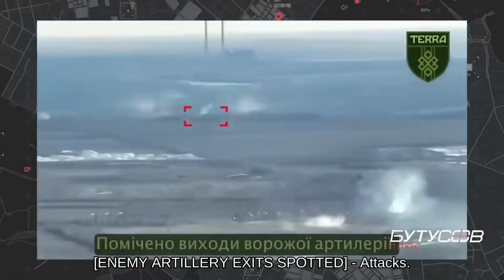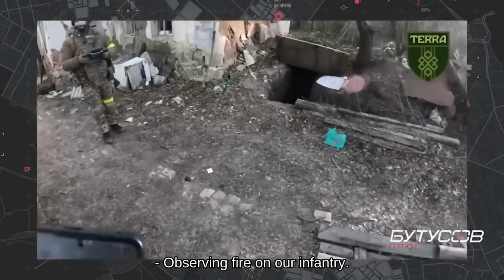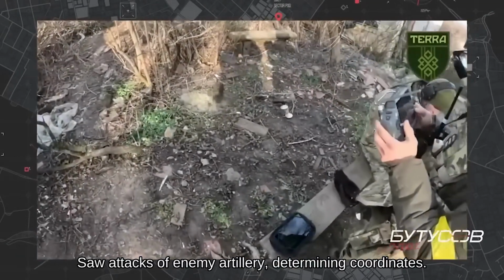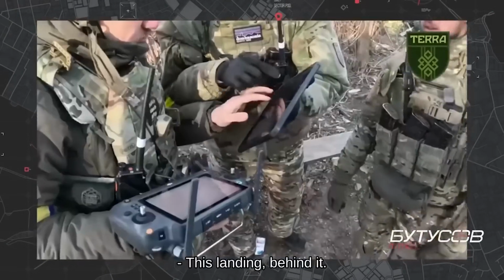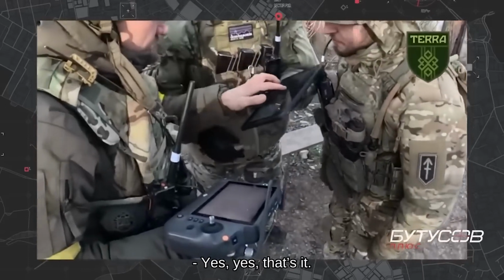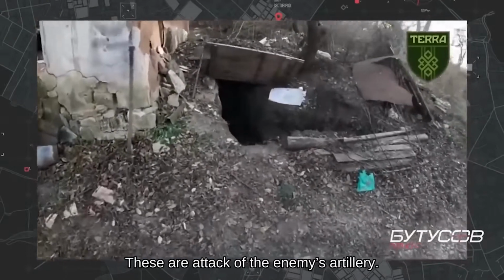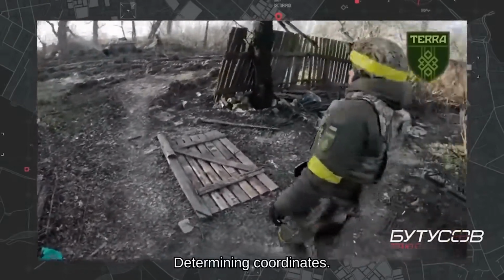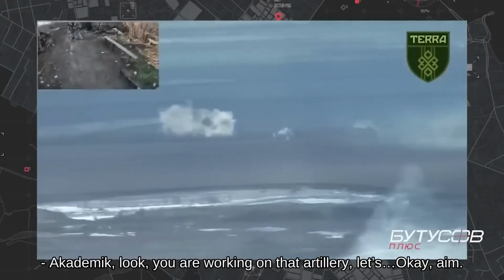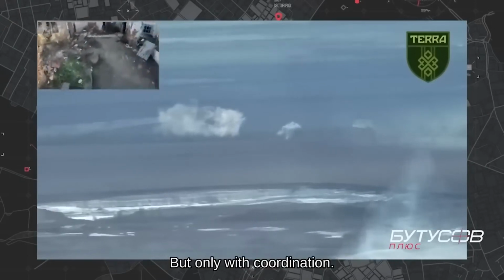Enemy artillery exit spotted, attacks. Is it an attack? Screenshot coordinates. Observing fire on our infantry. Saw attacks of enemy artillery, determining coordinates. This landing behind it. Yes, yes, that's it. Rapid, up and left from the cross. These are attacks of the enemy's artillery, determining coordinates. Okay, Demet, look, you are working on that artillery. Let's. Okay. But only with coordination.